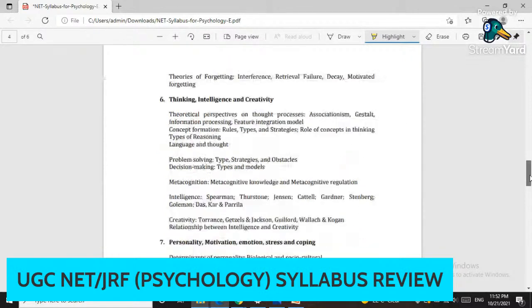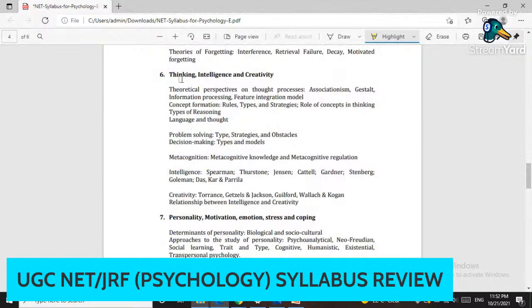So now we will move to our sixth unit, which is thinking, intelligence, and creativity. Theoretical perspective. You can easily read on your screen. I am just reading a few of the topics. Problem solving, and metacognition. It is very important and a very new concept, we can say, for the students. What is metacognition, metacognitive knowledge, and metacognitive regulations?